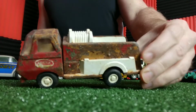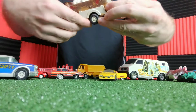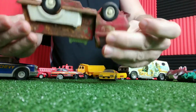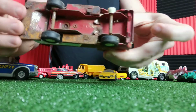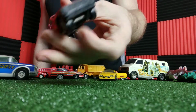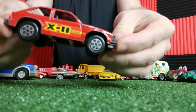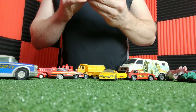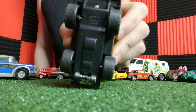How about that old Tonka fire truck? Missing a tire. But I absolutely love it. Here's a Tootsie Toy in very nice shape. Definite 80s. Here's another one. It is Japan 1982. A bit of a mystery.